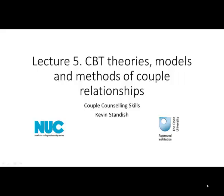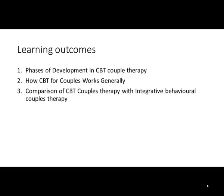So this morning we're looking at CBT, theories, models and methods. What are the different phases of development in CBT to be looked at? How does CBT in general work for couples? So I'm trying to give an overview of CBT as a whole, and then comparing the two specific models from Gurman, the CBT couples therapy and the integrative behavioral couples therapy.